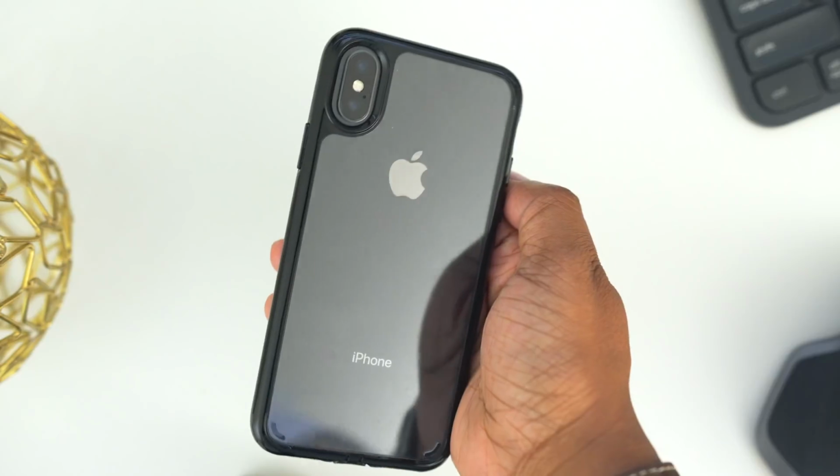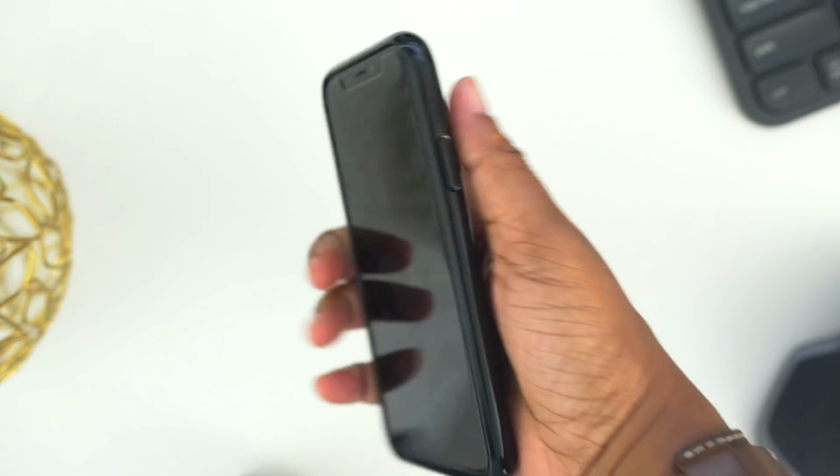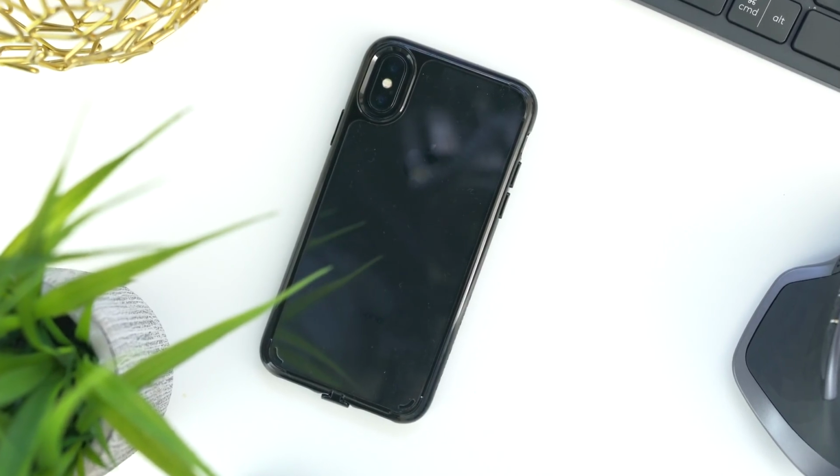I just feel this color combination with my black iPhone just looks really good, very minimal, and just overall a very nice solid case. You also have that front face protection, so if you lay it down on the table, you're good to go, and it also guards you a little bit more against a drop. And I feel protected with it on my phone as well, so yeah, this is a go.